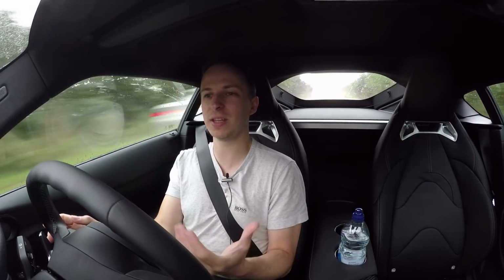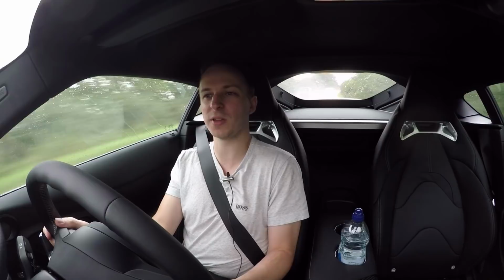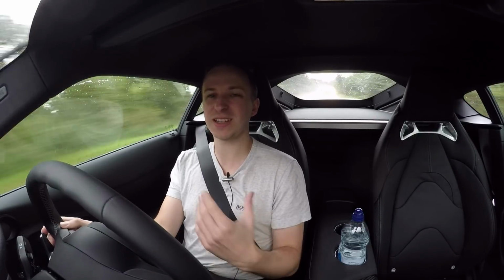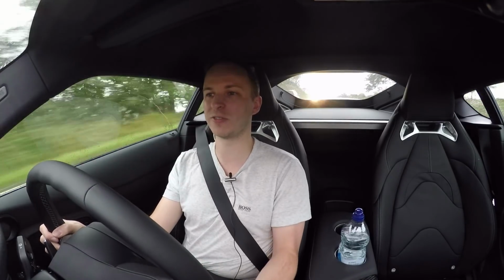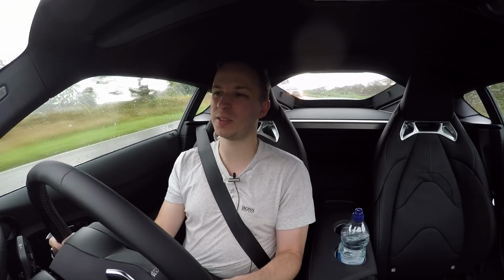In the M4, the amount of times I ended up doing stupid speeds just to have a little quick bit of fun, whereas in this you can floor it a bit in lower gears and just feel that fun sense of acceleration. This actually feels like it pulls harder than the M4, which I don't think it can do in reality, but just the way the power's delivered, it feels better. So yeah, there's that.